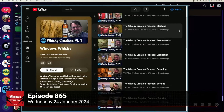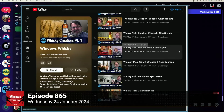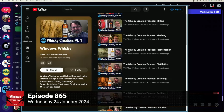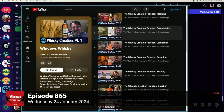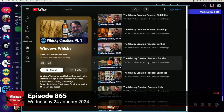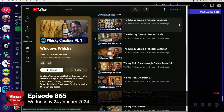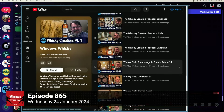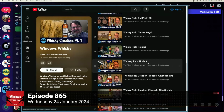So it starts with barley, and it ends with the original 8. The original 8 was the making of the whiskey, and then we went in. Just like the Japanese is in there. Oh yeah, there's a whole Japanese thing. You got barley, malting, milling, mashing, fermentation, distillation, barreling, bottling, bourbon. That's the first 9. Number 10 is Japanese, then Irish, then Canadian. This is great. And then you go to individual picks. Really, really nice. Thank you, Kevin, for doing that.